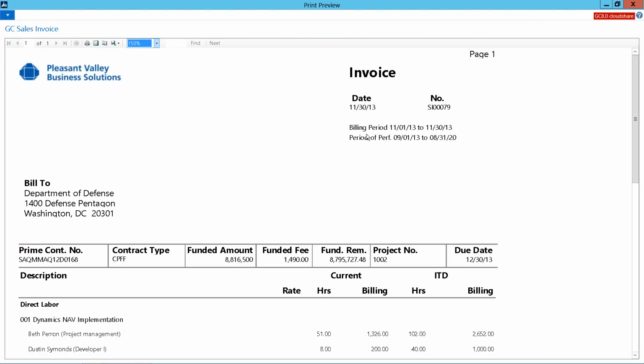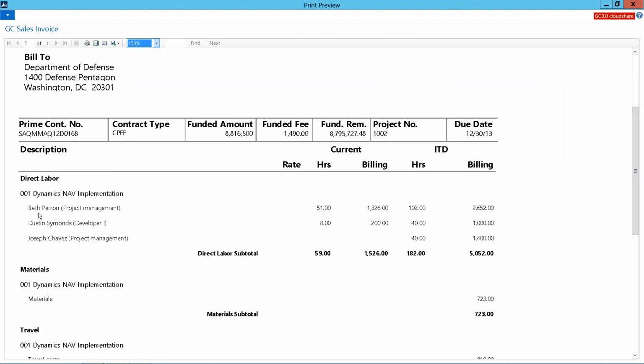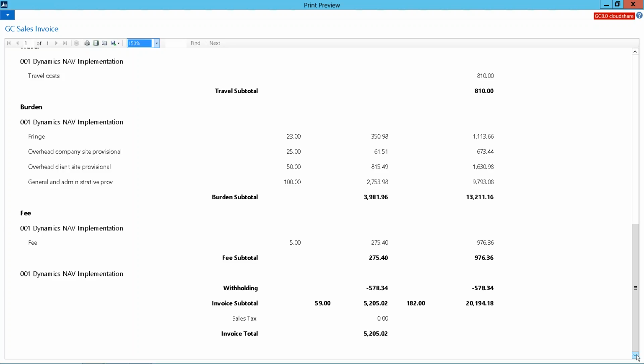One, I'm showing up top the billing period of performance for this particular work. When I go down to the body, I'm looking at information about who we're billing, contract data, so the primary contract number, and information about funding. And when you see the body, we selected by resource, so it's showing the person's name and labor category code. We've got all of our labor for this particular task, materials, travel, my burdens, fee, and the total for the overall job. And again, even afterwards, I can export it if needed.